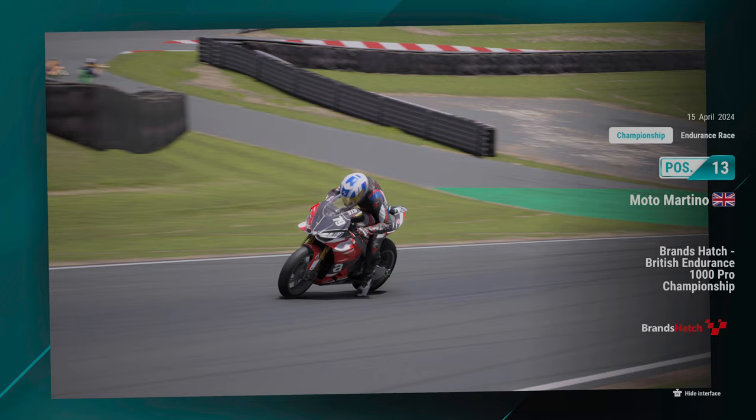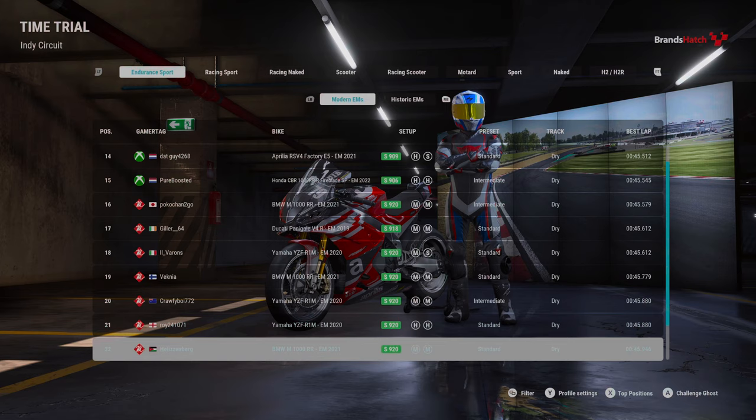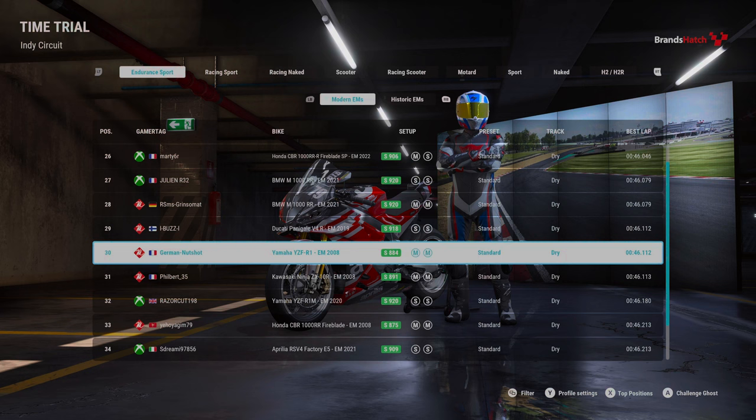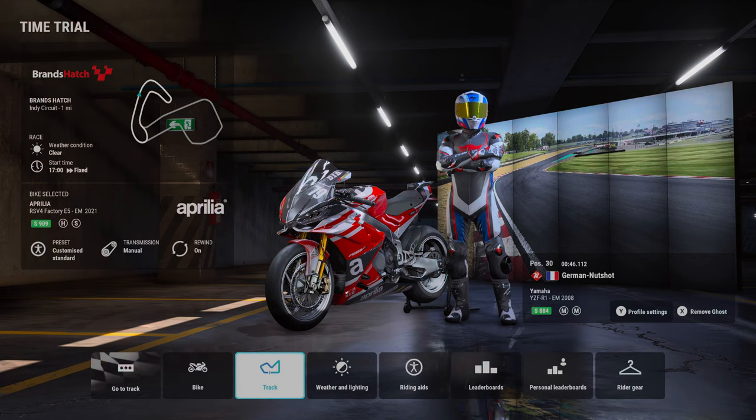Now, I didn't make a note of what lap time we did. What have we got? I'll set 30th, 46.1. I can't remember, and I can't exactly quit this and download it and transfer it and do bits and bobs. So we'll set 30th, 46.1. We will make a couple of changes to the bike. It was getting a bit of a pump on and so on and so forth, so we'll see what we can do.